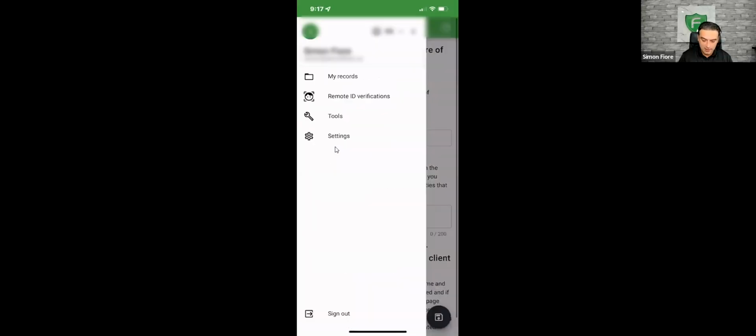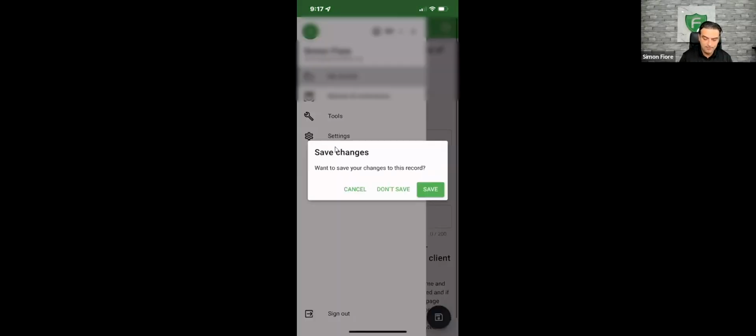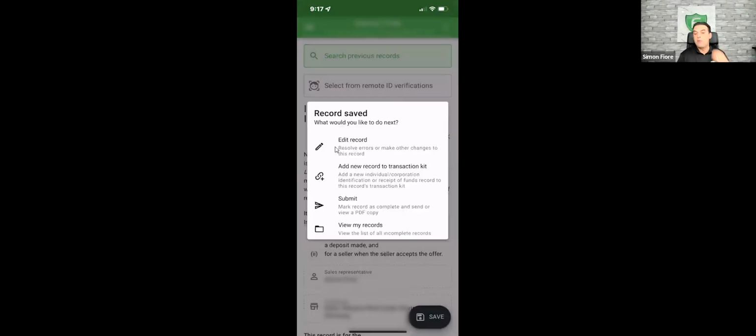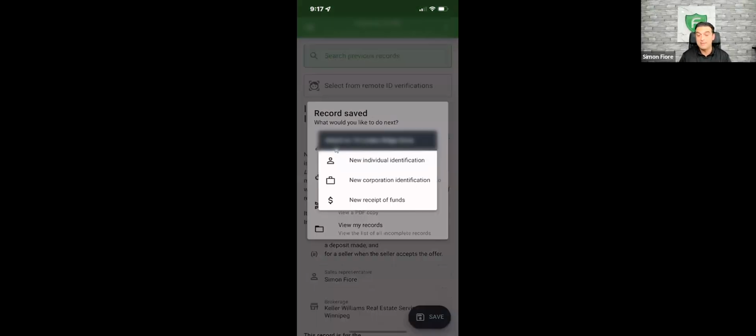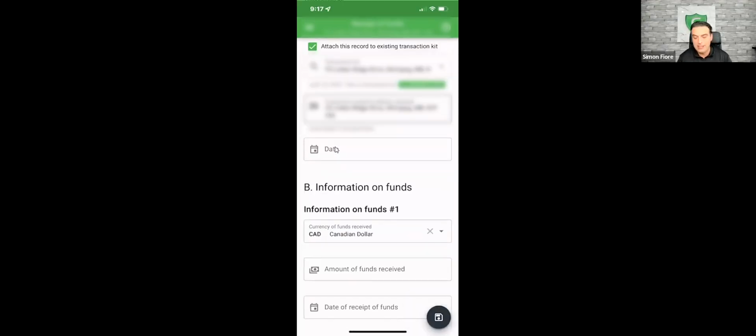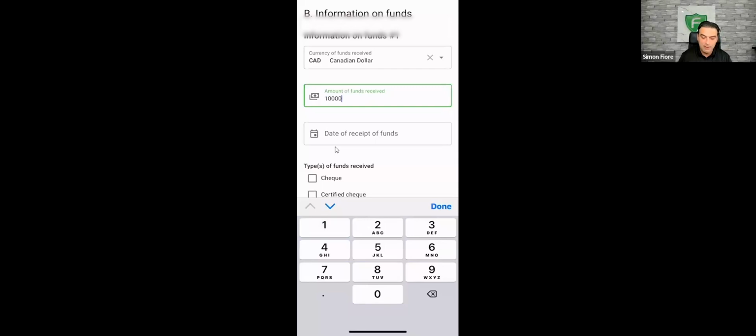I'm going to go back to this form. And what I'm going to do is add a receipt of funds. So maybe I'm representing a buyer and I receive a check or bank draft and I have to deliver that to the listing brokerage, or maybe it's my brokerage. I'm double ending, as we call it in Manitoba. I'm going to add that receipt of funds. We pre-populate your name, your brokerage, transaction property address, give you a calendar, select the date. Very, very soon, you'll be able to scan the check and help you out with this form as well.